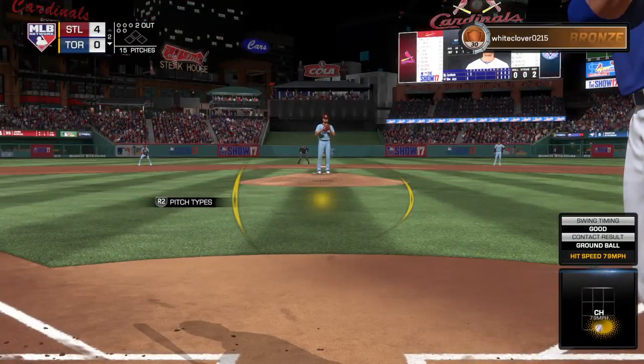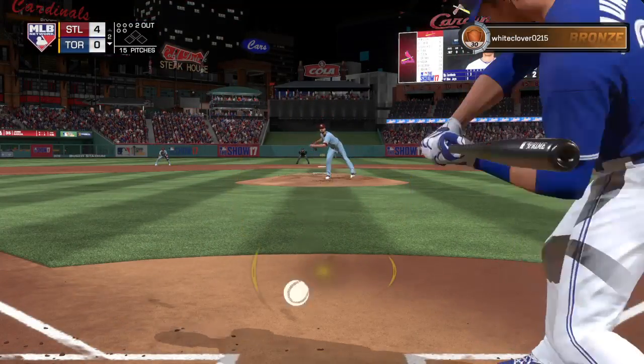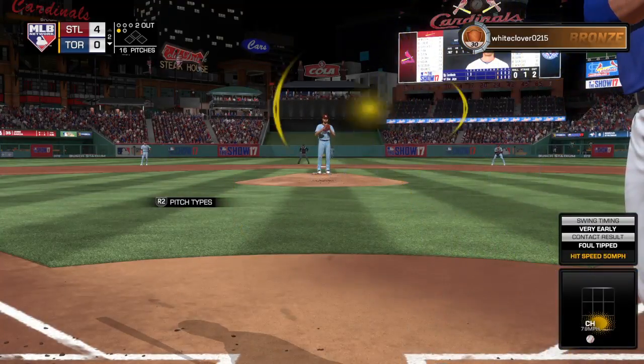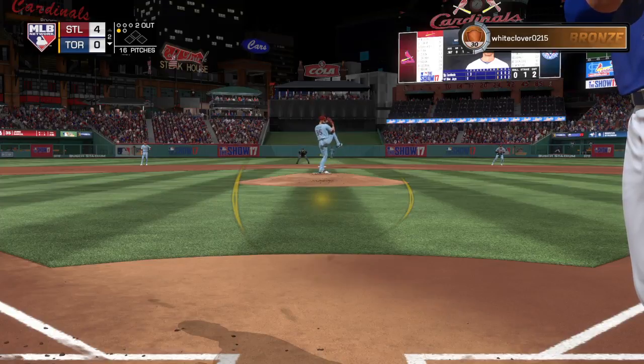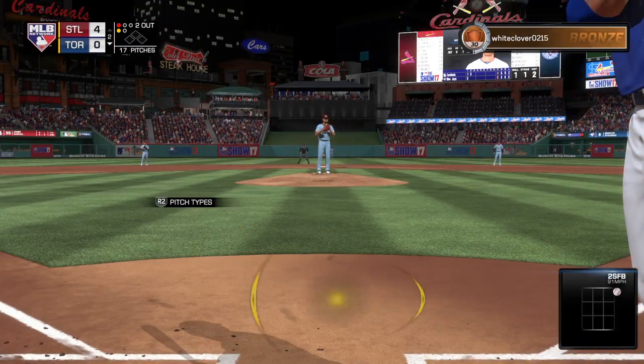Set to get his evening at the plate started, Michael Saunders. And it's been a real struggle for him with the bat so far this year, looking to get things turned around in a hurry. The 0-1 pitch. There's a fastball that just misses, ball one.